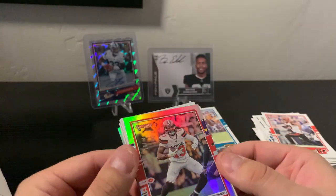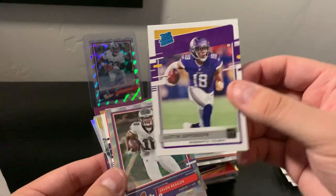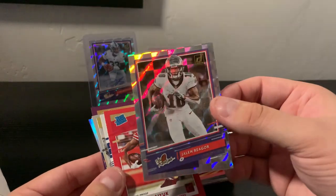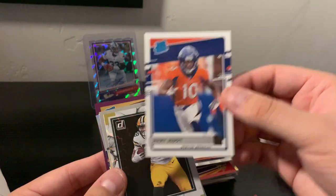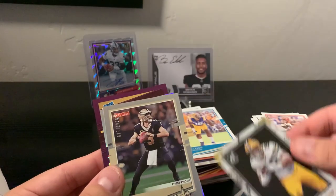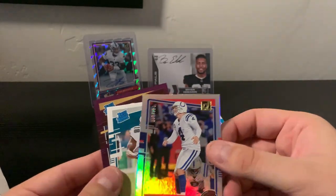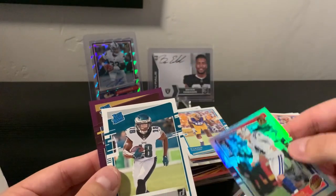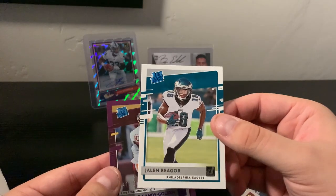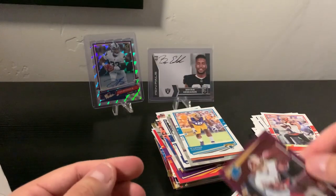All right, so let's just take a quick look at the hits. We got a ton of rookies. This die cut Odell is very cool, out of 75. Justin Jefferson rated rookie. Jalen Reagor, Brandon Aiyuk press proof. Did get a Jerry Jeudy. Elite Series AJ Dillon. Drew Brees out of 100. Vinatieri out of 199, I believe. Oh no, out of 100. Never mind, sorry. Jalen Reagor rated rookie, and Antonio Gandy-Golden out of 500 rated rookie.